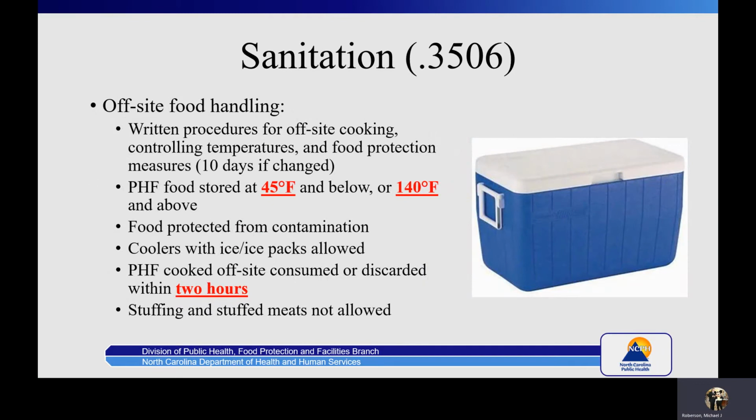So let's talk about off-site food handling. Written procedures for off-site cooking, controlling temperatures, and food protection measures must be provided. And if the operator decides to change those, they need to notify the health department within 10 days that those procedures have changed. So keep in mind that we are grading this facility using the 3500 rules and not the 2600 rules in the food code.